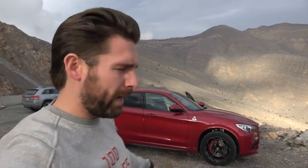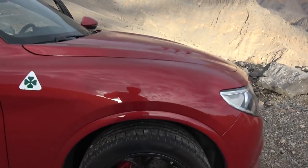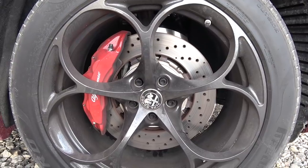So, first drive done, phenomenal. Also, the sun has just come out, so I thought we'd take a walk around this while the sun is showing up the paintwork. Got some awesome details on this car. I'm going to start with the brakes because they slow down this plus 1800 kilogram of a car something special.